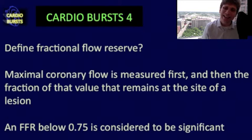So typically an FFR below 0.75 is considered to be significant. Higher values indicate a non-significant stenosis. So bottom line, if flow is not significantly reduced, then you don't need to open up the obstruction. So FFR can be very useful from that standpoint. So usually indeterminate lesions, it can help guide further therapy.